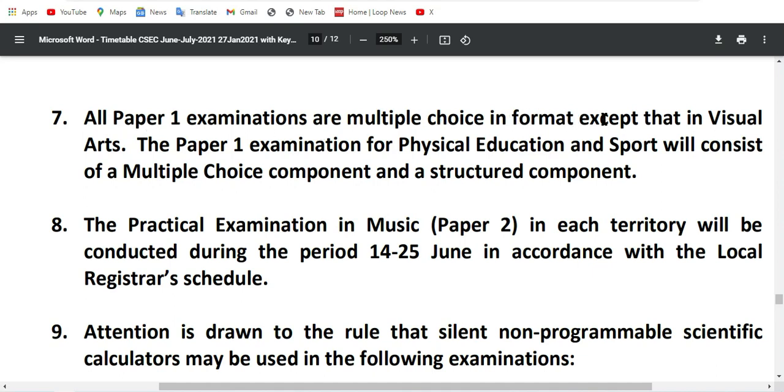All paper one examinations are multiple choice in format, except that in visual arts, a paper one examination for physical education and sport will consist of a multiple choice component and a structured component. The practical examination in music, paper two, in each territory will be conducted during the period of 14th to the 25th of June in accordance with the local registrar schedule. So of course you want to ensure that you get those fingers moving, whatever it requires for you to do this practical examination, so you'll be successful.